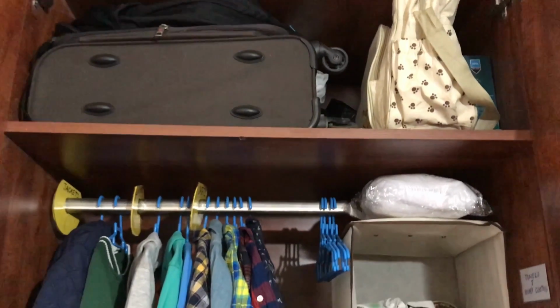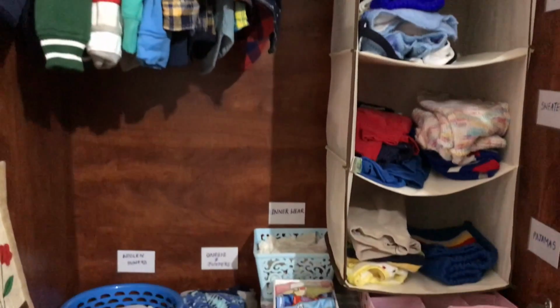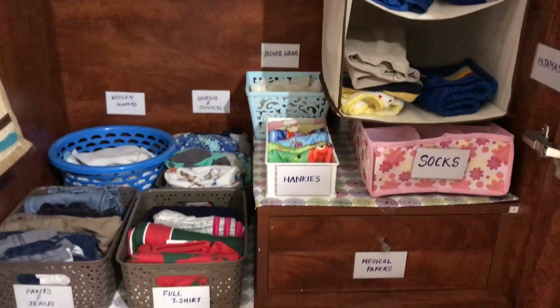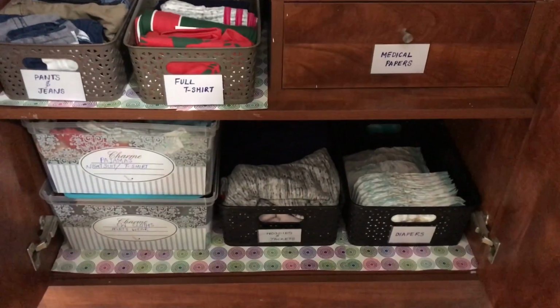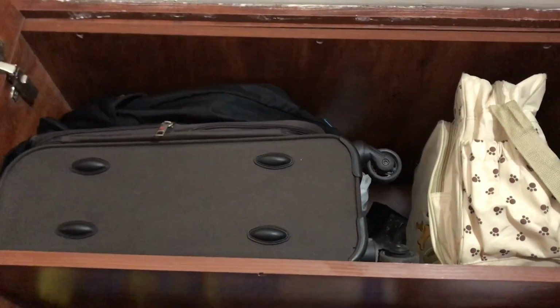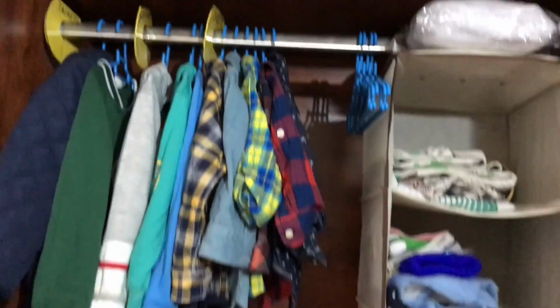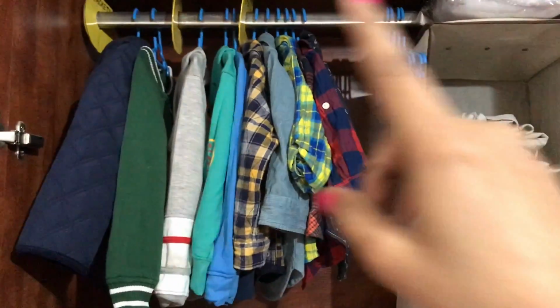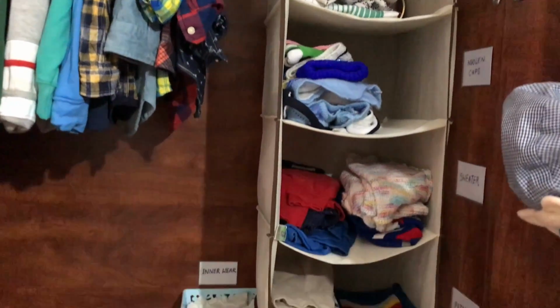So this is an overview of his closet, how his closet actually looks. This is the first shelf in his closet, where I like to keep all of our traveling bags and his diaper bags. It's the middle section of his closet where I have got this hanging rod.